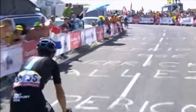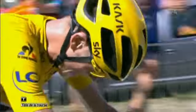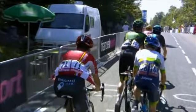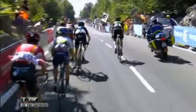And what about Porte here? He's being drawn to Quintana like a magnet. He's just going to try and nip him on the line. Meanwhile, Chris Froome still in all sorts of pain. Pain that he wants to feel, because he knows with every pedal rev, he adds another second to his overall lead in the Tour de France. He's looking for his 5th ever stage win, of course. He's won the Tour as well.